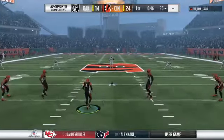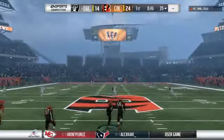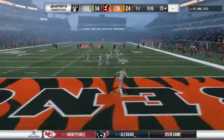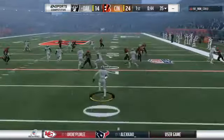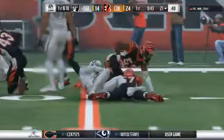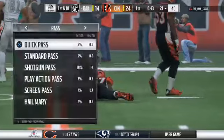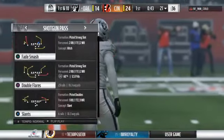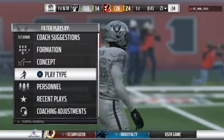Bullock out now to kick this one away. This is taken about 7 yards deep. And he'll wind up about 4 yards shy of where he would have been if he had taken a knee, as they'll start at the 21-yard line. The Raiders offense now making their way back out onto the field.